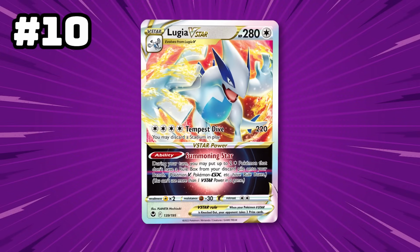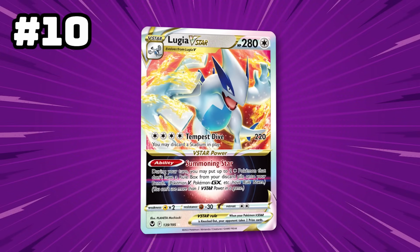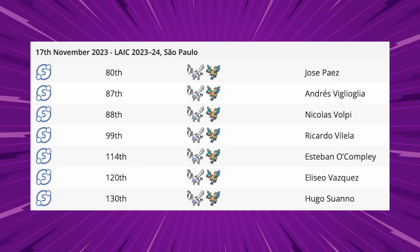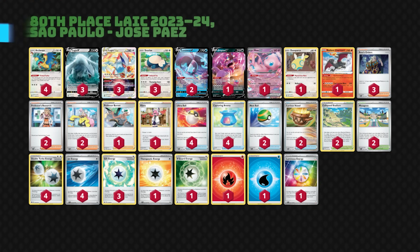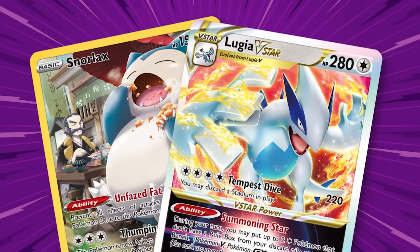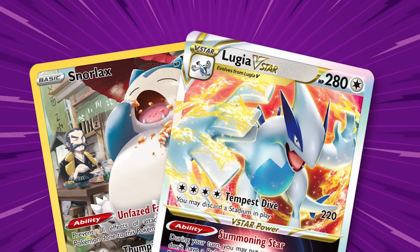Starting with number 10, LimitlessTCG.com has ranked Lugia Archeops for our current standard format. Lugia Archeops got a solid amount of Day 2 placements at the LAIC tournament in November, but the highest placement was 80th place. So although there were 7 players that made it into Day 2, they didn't convert very well in Day 2.